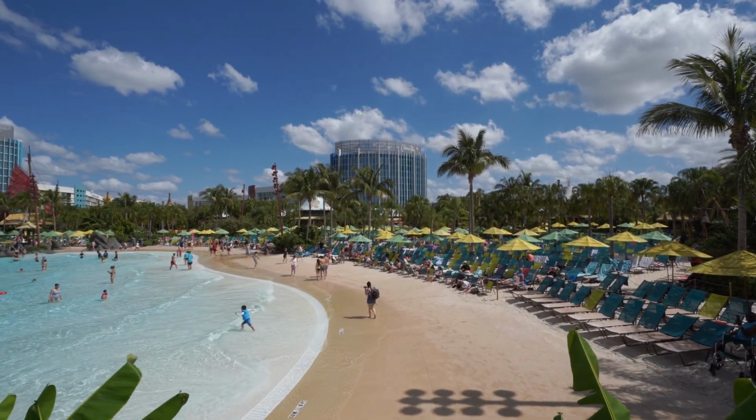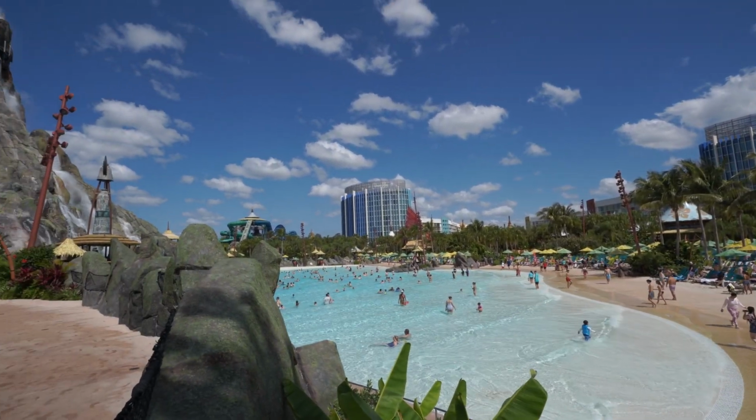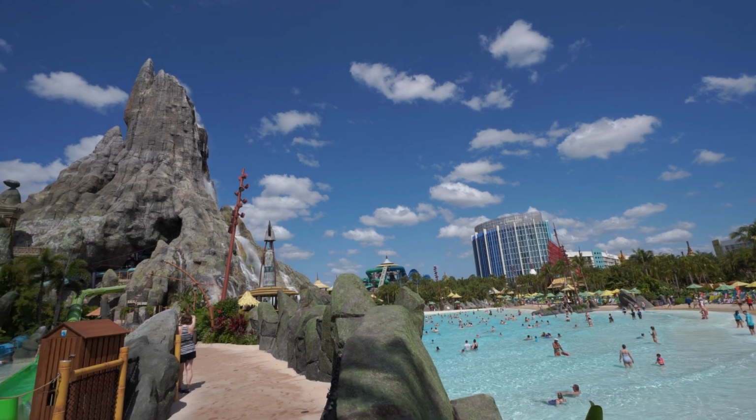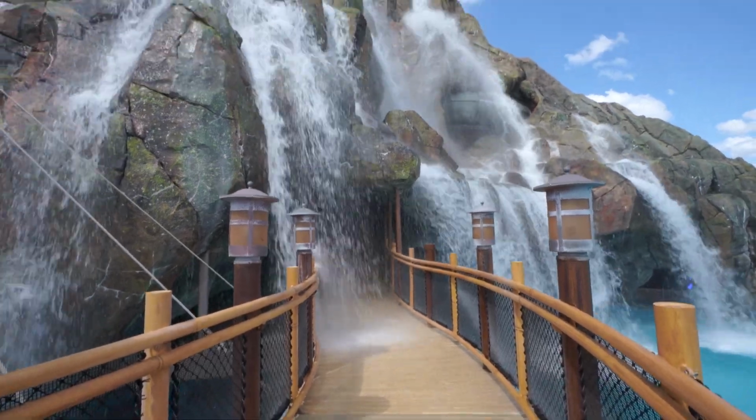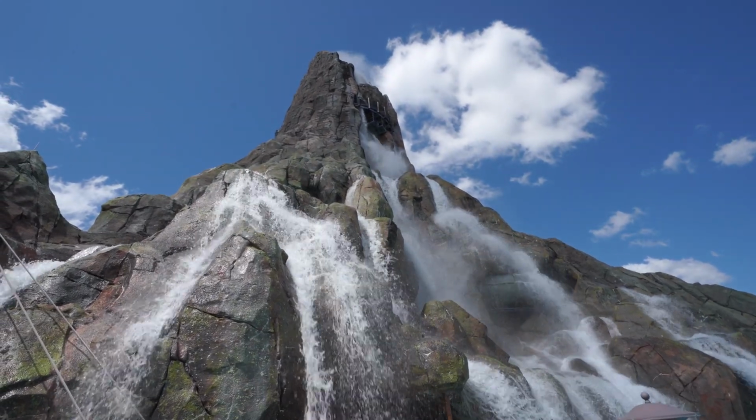There's so much to do here at Volcano Bay. We're not going to do too much of it here today. It is a little busy, and sometimes you don't want to climb 208 steps to the top of an almost 200-foot tall volcano to do some fun slides, but that's okay. We can always come back.